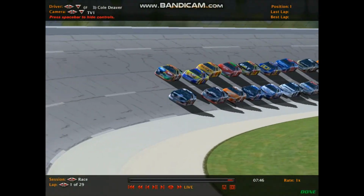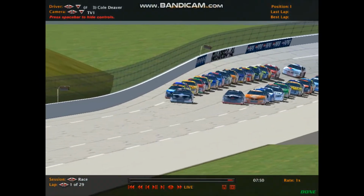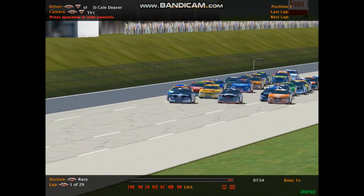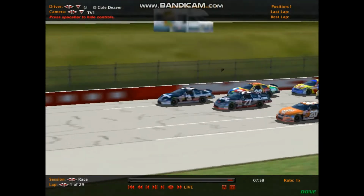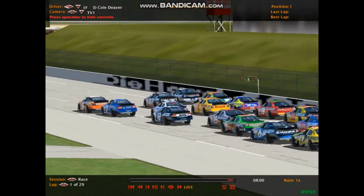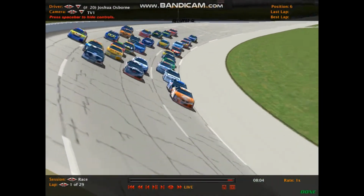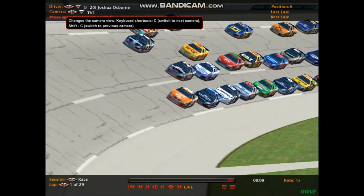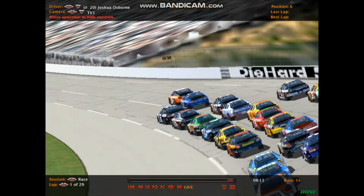Speed climbing up here at Talladega Superspeedway as they come up the second turn, 172 miles an hour off the second turn. And they're in fourth gear right now, fanning out 3 wide as they come down the backstretch. Joshua Osborne, car number 20, goes to the top spot now, as he'll take the lead here on lap number 1. They're already fanning out, 3 wide, 4 wide in some cases, as they come off the fourth turn.